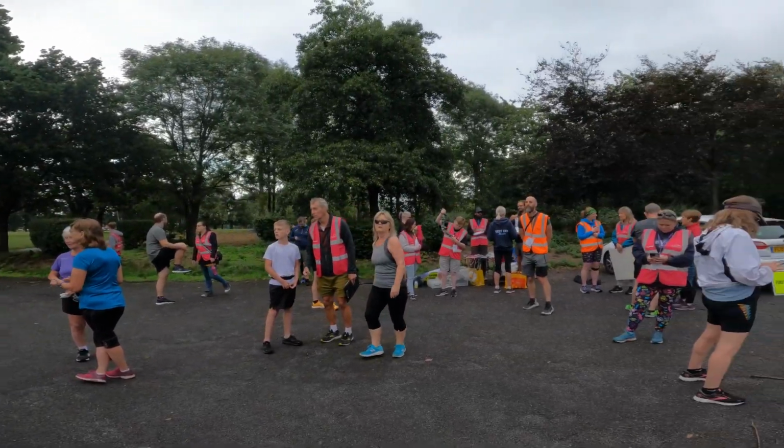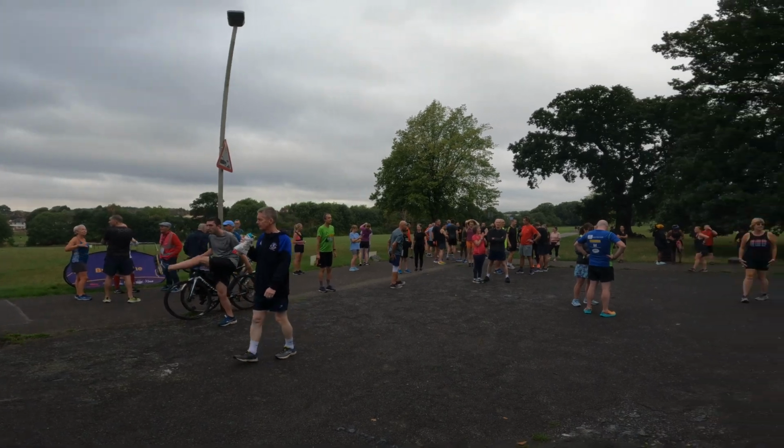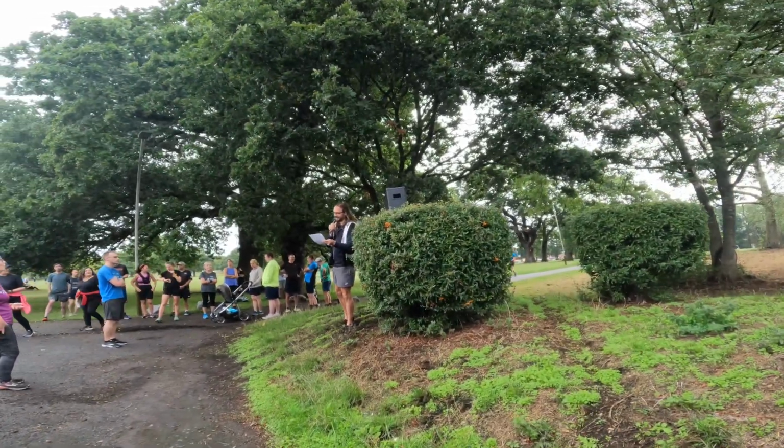Well, we've just had the first timers welcome, and there's about 5 minutes to go, and there's a lot of park runners here already and waiting. Our 547th Braunstone park run today.